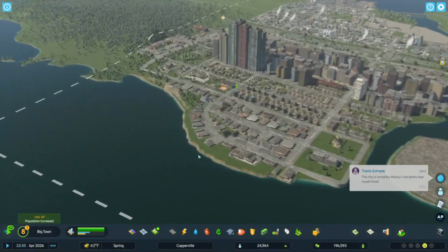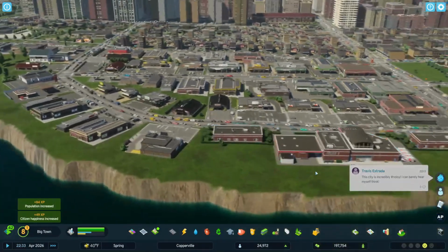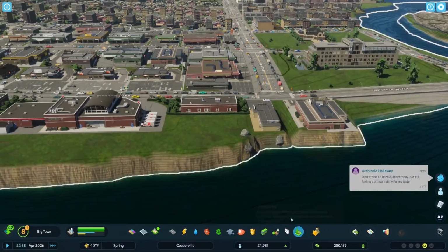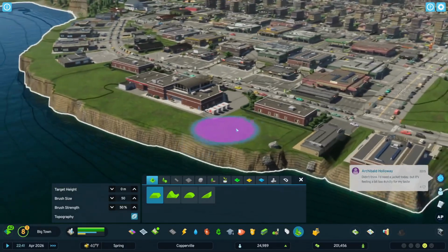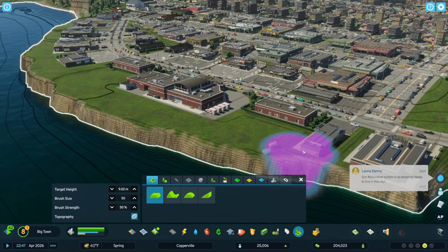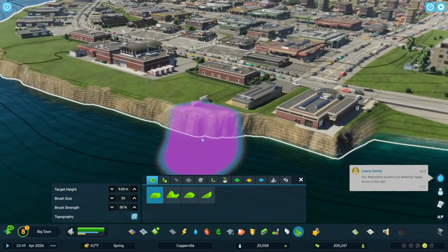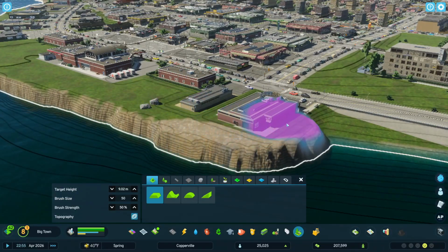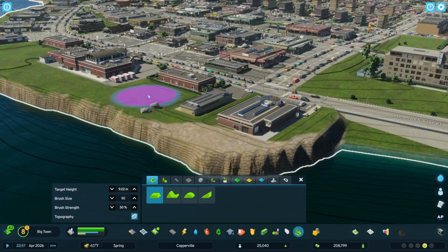So I think that the more that we sit and do some detailing, the more money we're gonna rack up pretty quickly here. So back to the detailing part of things. Let's see if I connect this, because I want that walkway, that pathway to come down through here, around here.